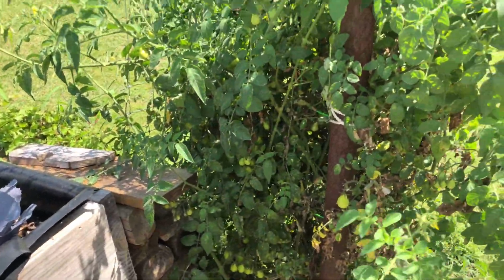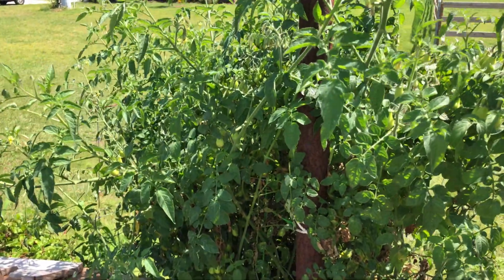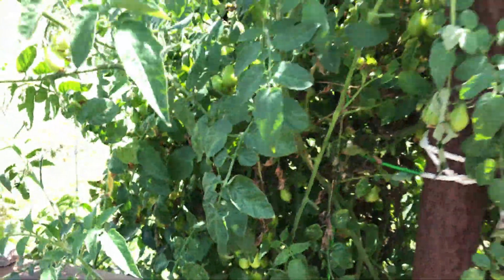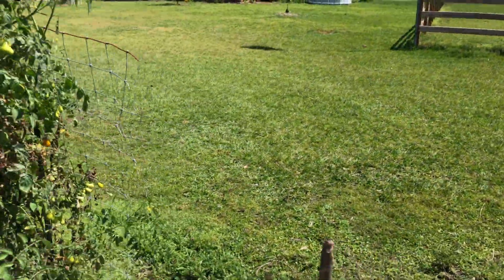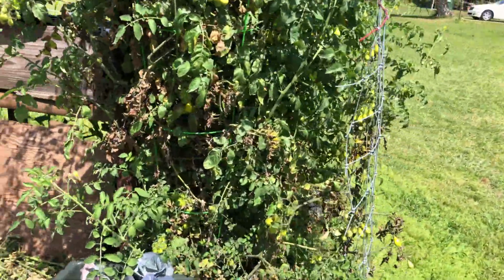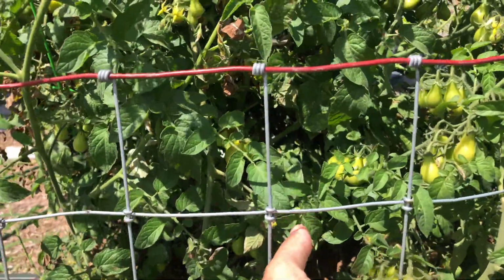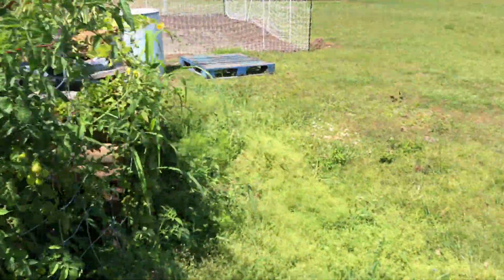Here is our yellow pear. See, it's just going absolutely crazy. I thought it wasn't going to make it for a while, but it has started going bananas. Or I guess I should say tomatoes. They're just all in there. We've been eating a ton of those things.